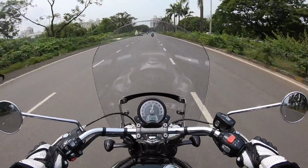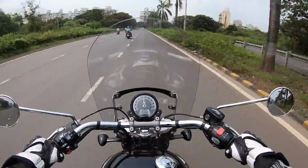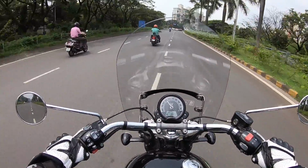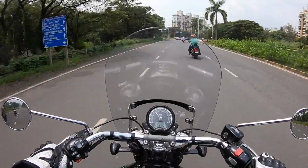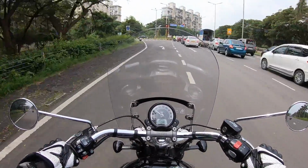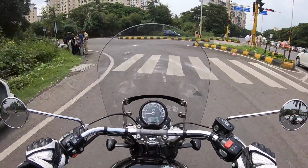Anyways, should you buy a Triumph Speedmaster? Well, honestly, it's just a Bobber with more practical bits, but trust me on one thing. The Bobber just looks so gorgeous, which makes it such an amazing motorcycle. This also looks good, but yeah, it doesn't have the same appeal of the Bobber. The Bobber is just so splendid.